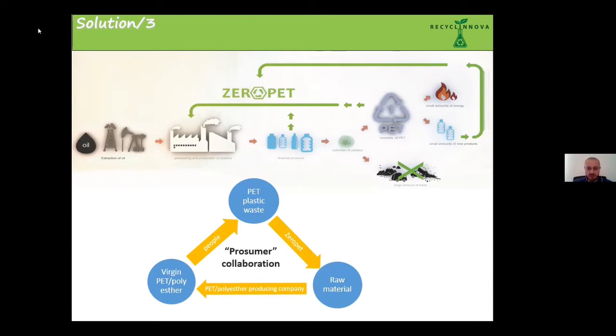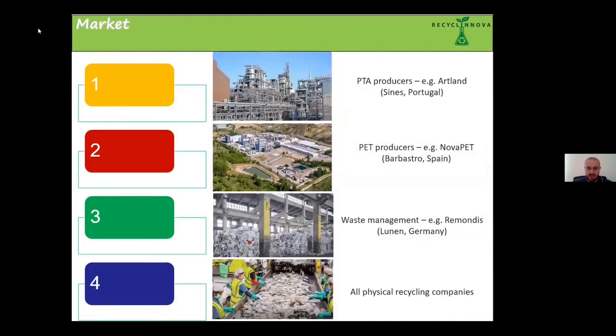We can go to the next slide, and here is, as mentioned before, the supply chain we are heading towards: the PTA producers, one of the biggest sites in Europe being located in Portugal and operated by Adlan, and the PET producer, Nova PET in Spain, and the waste management that can supply the process, in our case a chemical process, as Sasan said, and the physical recycling companies that still dominate the recycling market at the moment, but are thinking about how to solve the downgrading problem, which is one of their biggest challenges regarding PET specifically.